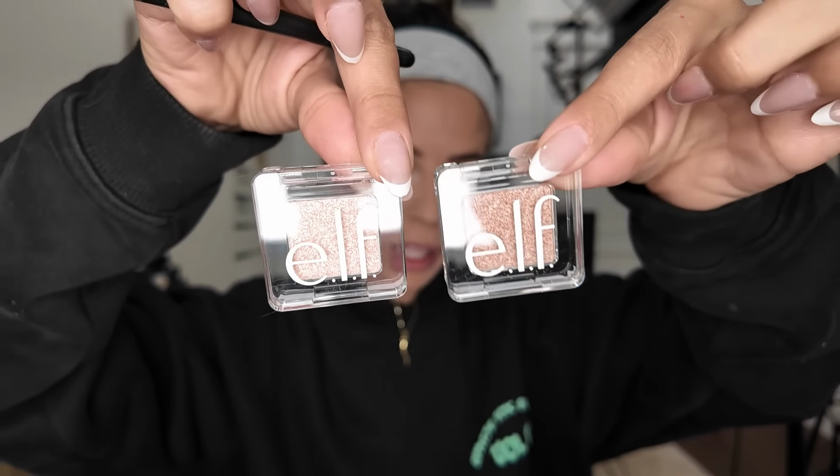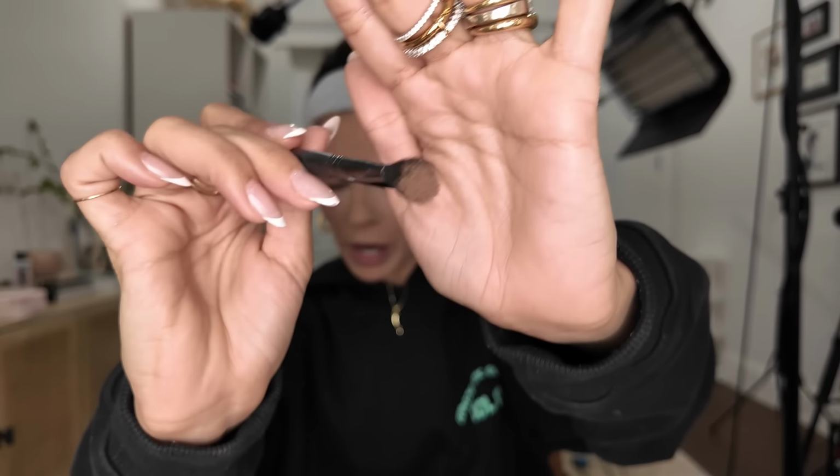Next up, I want to try out these little e.l.f. eyeshadows. They're so cute and affordable, so let's see what they're about. This is a little e.l.f. blending brush that I'm going to use. And I'm just going to use a little taupey brown color, and we're just gonna add a little bit of a transition shade. Nothing major, because the major is going to be, you guys, I think there was some black eyeshadow on this brush.